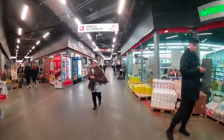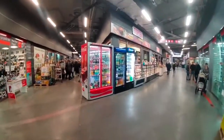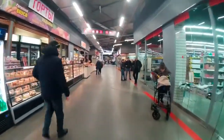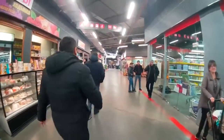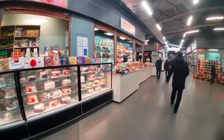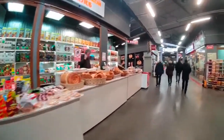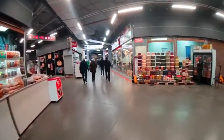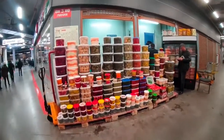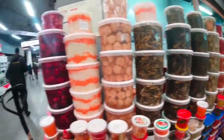So when you first walk inside, this place is huge. Now it's actually over different levels. It's kind of a supermarket within a supermarket within a supermarket, if that makes sense. It has small shop vendors, and then you can buy things basically one at a time. Or if you like pickles, for instance, you can buy them in gallon buckets.